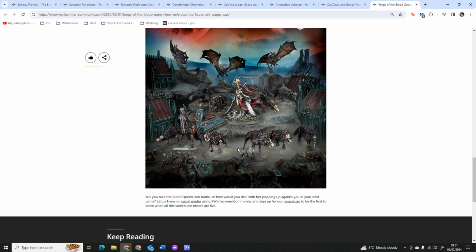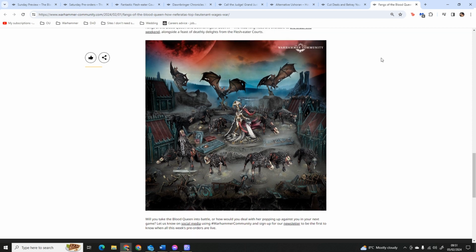So I love the snake. These cool undead wolves are awesome, and I do love these bats. I think they're really well sculpted.